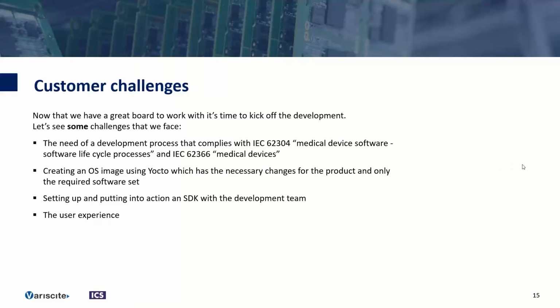For the board to function, we need to create an operating system that provides all the necessary functionality for our project. We will also produce a software development kit from that build, so developers can create the required applications to run on the board. Finally, let's not forget about the user experience necessary to make a product stand out among others. It is not enough to have the best functionality in the market, it is also important that users find it easy and comfortable to work with.